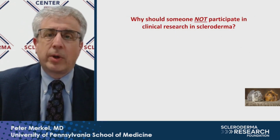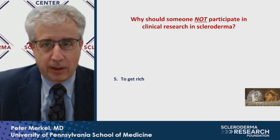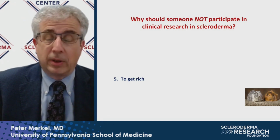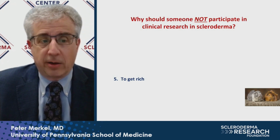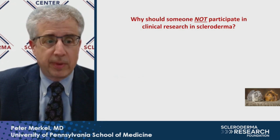There are also some reasons why you should not participate in research. Don't participate in research to get rich, because you're not going to get rich. As a matter of fact, we're prohibited from paying people too much because we don't want to induce you to do a trial. It should be voluntary. We might give you funds to cover parking and certain expenses.